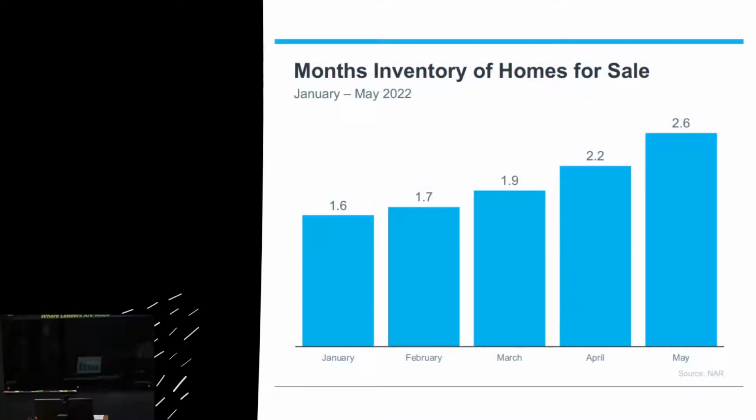Okay, months' inventory for homes across the nation here as of May. So you'll see in January we're at 1.6, 1.7, 1.9, 2.2, and May 2.6. How do we fare locally? What does that look like locally? Similar? I can tell you year over year, I can tell you from January to now.